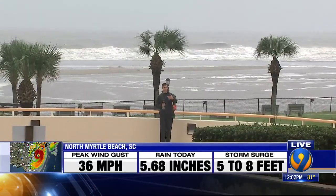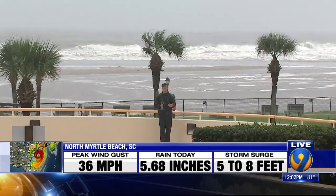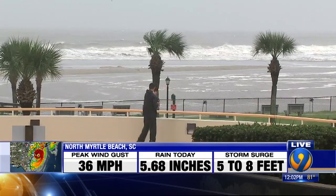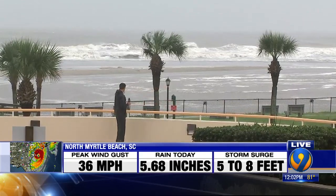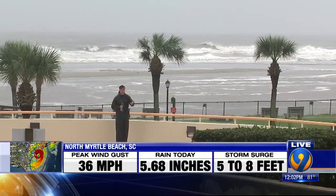And right now we're in between some of those outer bands. We're just getting some light winds here in North Myrtle Beach, a little bit of rain. You can see behind me the surf is really kicking up. I think the concern going into the afternoon hours is that the wind's going to be picking up.